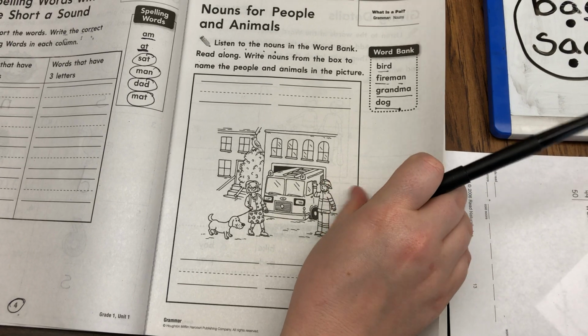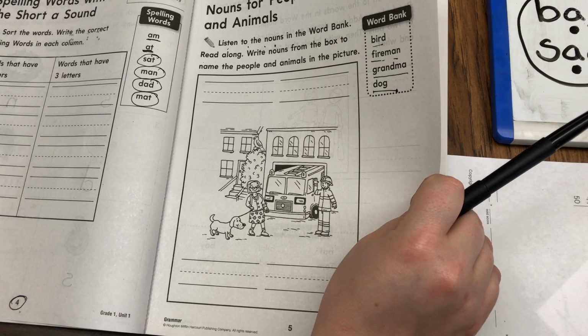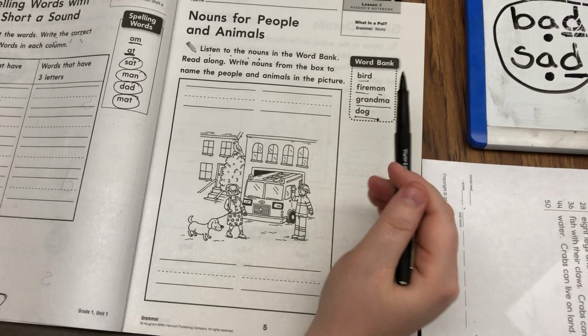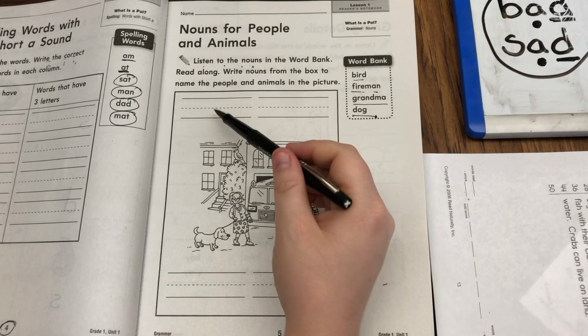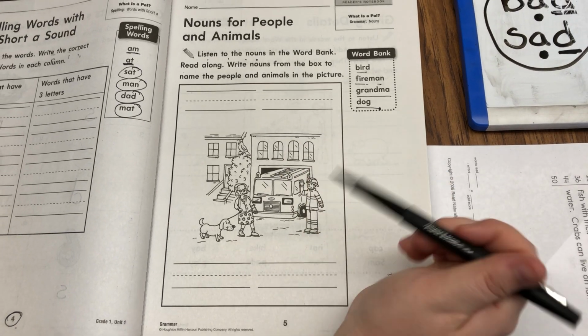You know what, boys and girls? I feel like we're missing something on this. Listen to the nouns in the word bank. Read along. Write nouns from the box to name people. Okay, so here's what we're going to do. We're just going to write these words in the blanks. So we have 4 blanks and we have 4 words. We're going to write them in the blanks near where those things are in the picture.